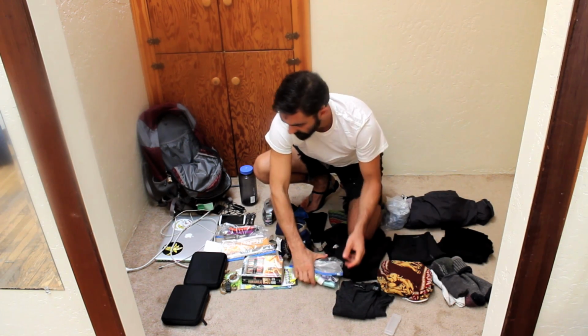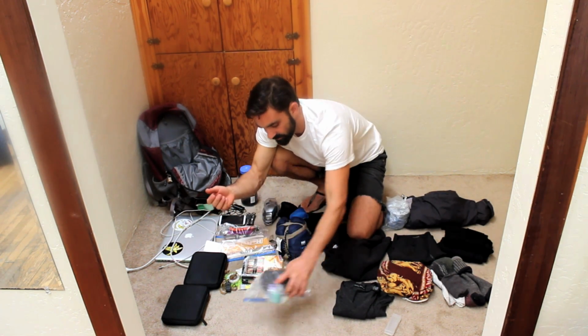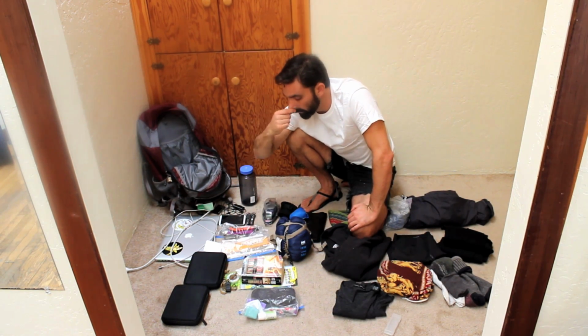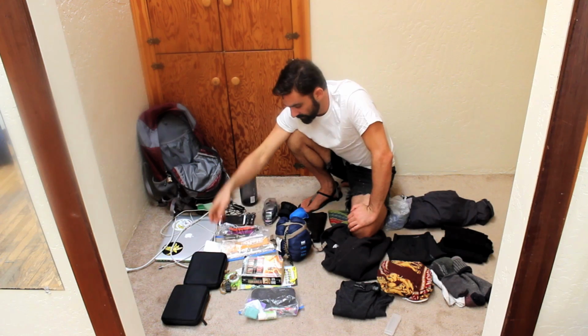And I like having these little bags, they're so convenient. So bringing a couple of extra little bags, because they're probably going to break, is just really nice to have.